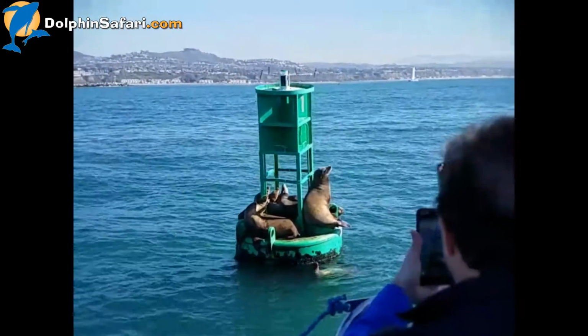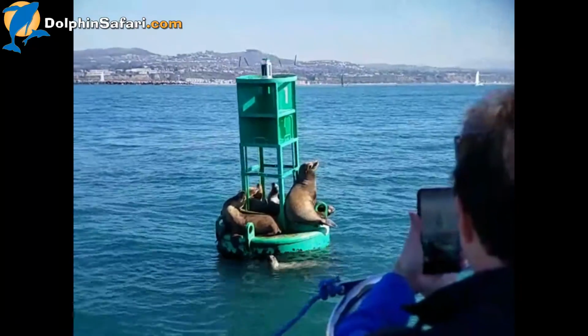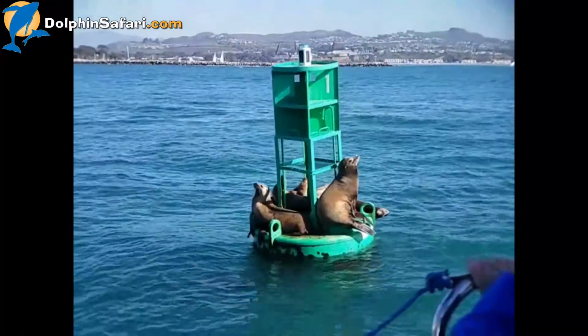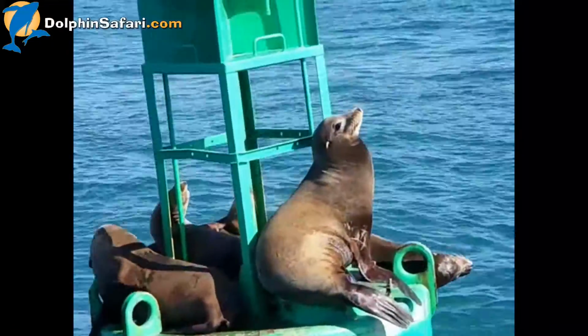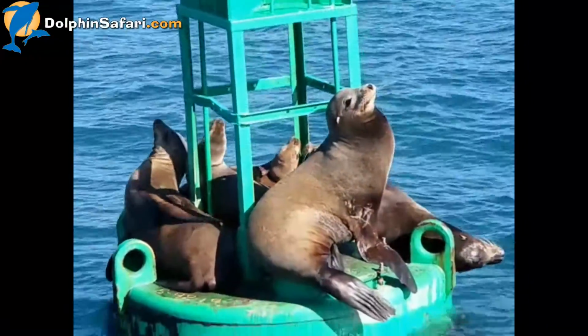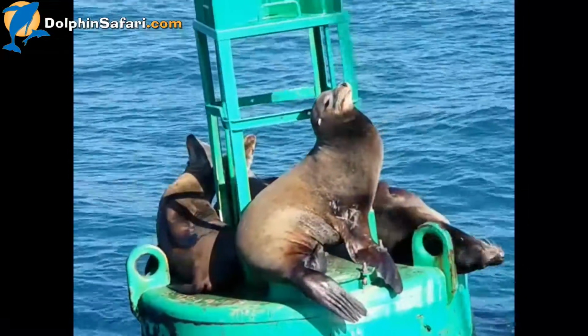The males get a lot bigger than females. I'll give you one hint on which ones are the males. There's two big males on this buoy. One looking at you and one not caring about anything. He's got his girlfriend cuddling up right now. That's all he cares about. Females average 200.